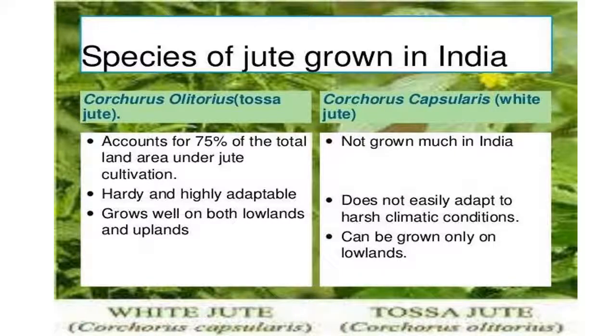Coming to the two species cultivated in India, as I already told, olitorius, that is tossa jute, and capsularis, that is white jute. Tossa jute accounts for 75% of total land area under jute cultivation. It is hardy and highly adaptable, grows well on both lowland and upland. The second one is white jute or capsularis, not grown much in India, does not easily adapt to harsh conditions and can be grown only on lowlands.